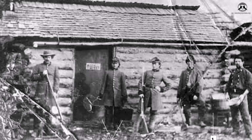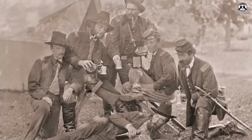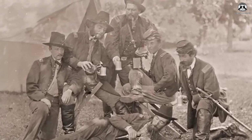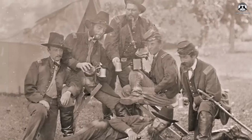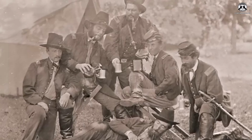While these items may seem small, they provided vital psychological support. In the chaos of war, such tokens of normalcy gave soldiers a sense of identity, routine, and emotional grounding. Each possession, no matter how humble, helped maintain a soldier's connection to home and hope.